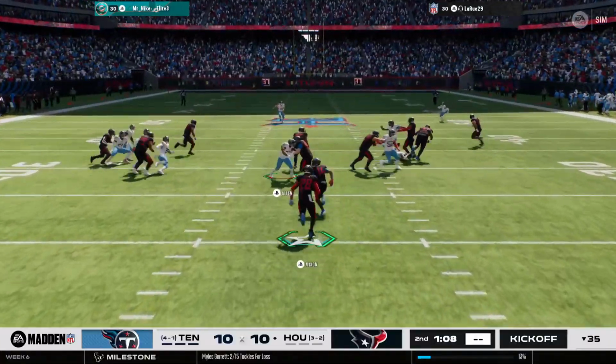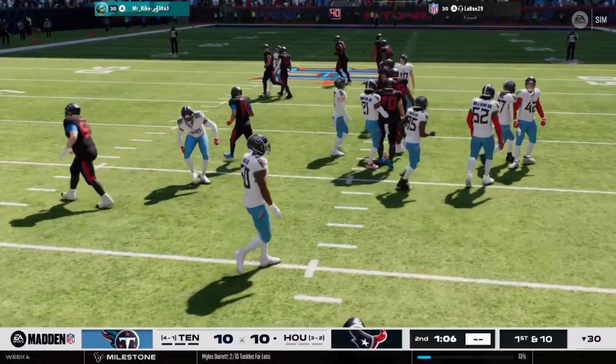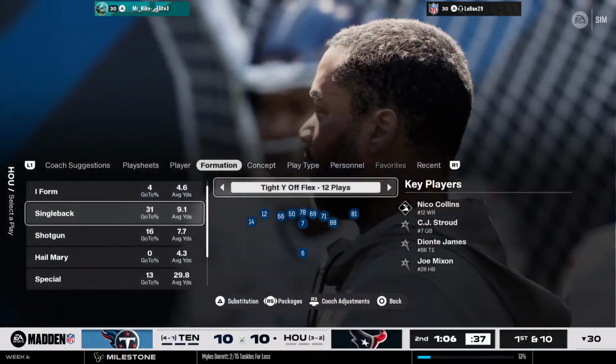Now return coming from the 7. And their drive will begin at the 30-yard line. At their own 30-yard line.